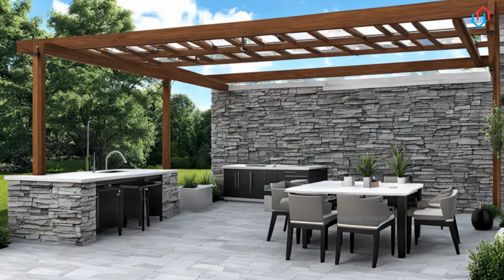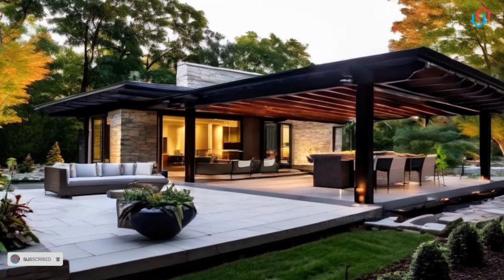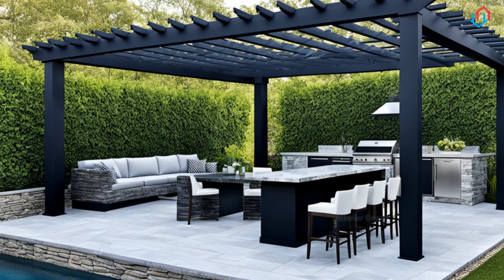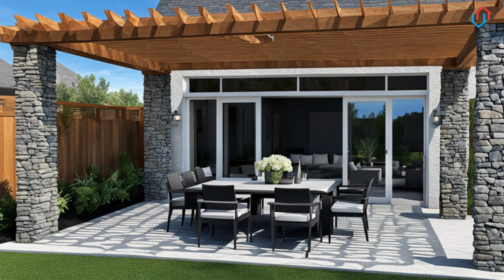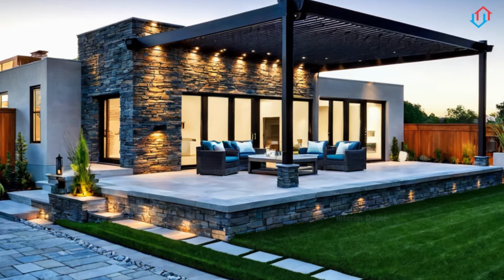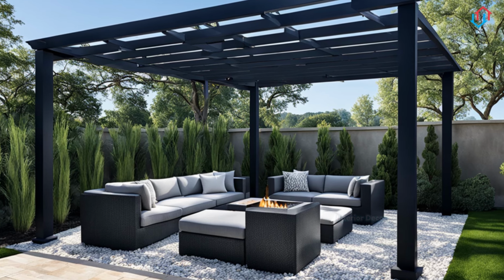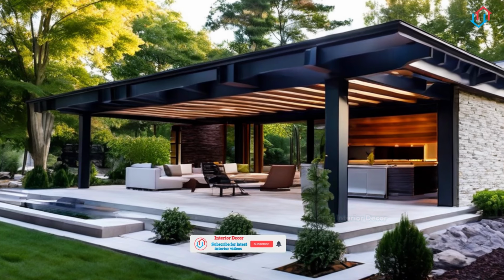Conclusion: transforming your modern stone house and backyard with a contemporary pergola can create a stunning and functional outdoor living space that enhances the beauty and value of your home. By carefully selecting materials, colors, and design elements that complement your existing architecture, you can achieve a seamless and harmonious look.